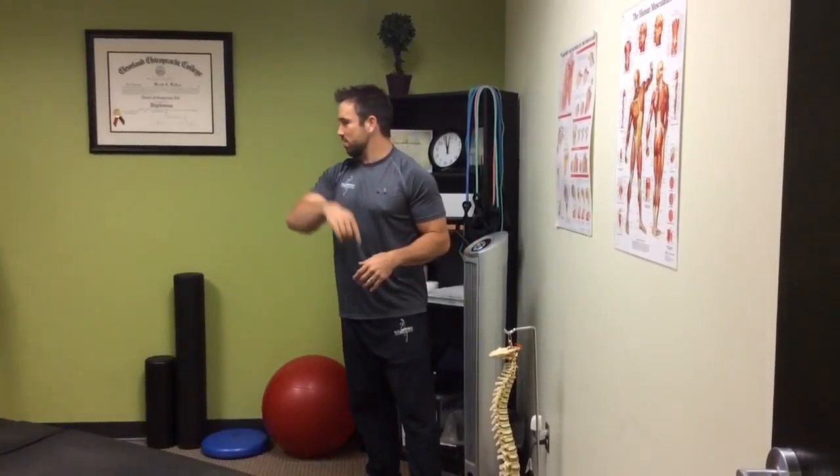As he gets out of the way here, one of the structures, and by no means is it the only one, the pec major and minor attach in such a way to the shoulder that they will contribute to this forward rounding of the shoulder. So we're going to do two simple things today that most of you guys are probably at least familiar with, and talk about a couple of techniques with them.